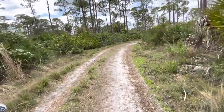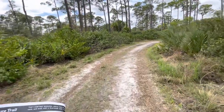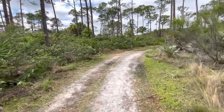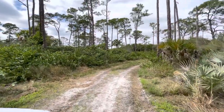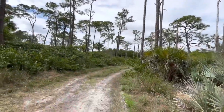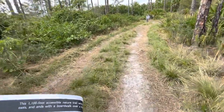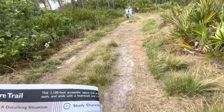The primary purpose for acquiring Juno Dunes natural area was to preserve the largest tract of Atlantic coastal ridge scrub left in Palm Beach County. Scrub communities usually contain sand pines. The trees reach 65 feet high and are the tallest features in the scrub. There are very few sand pines on this site. This may be due to the frequent fires that swept through the area.